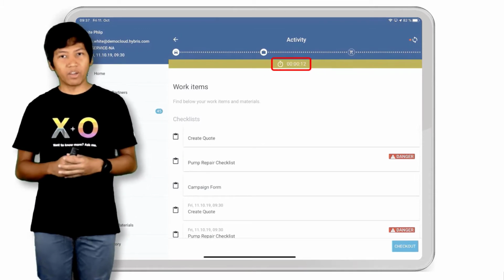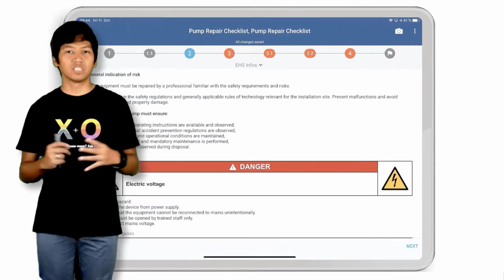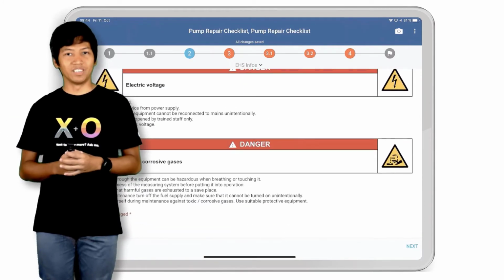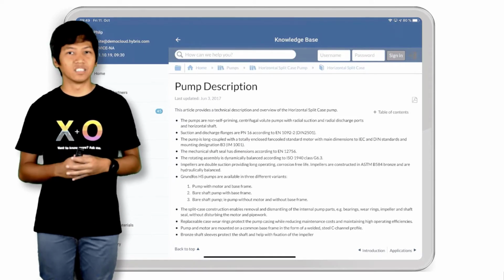When technicians arrive, they will get important information about warnings and danger signs, improving safety. The technician can access the resolution library in case guidance is needed.